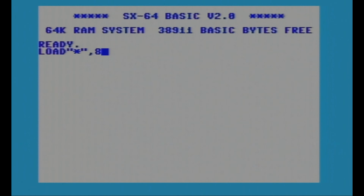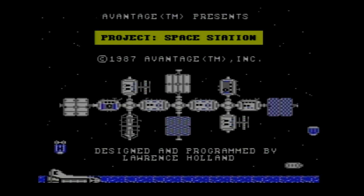From the box, it looks like Project Space Station is a game that allows me to design and manage a space station. So let's go ahead and fire this up. What I'm going to use is the SX64 from the previous video. So we'll go ahead and get this guy loading up.